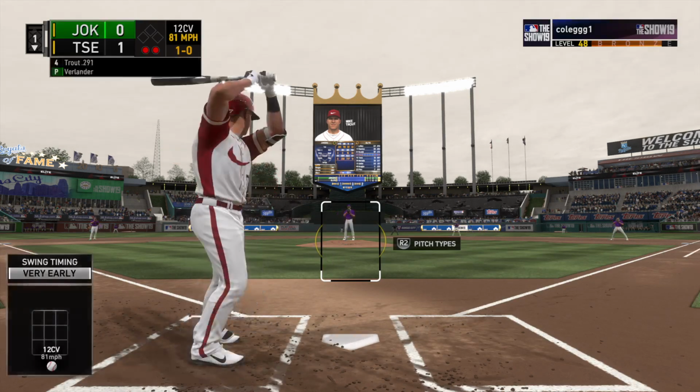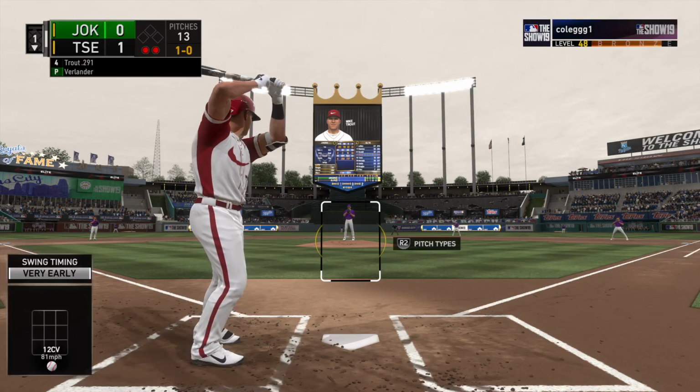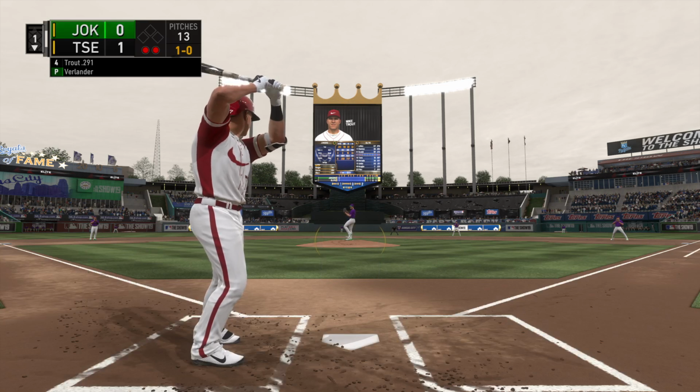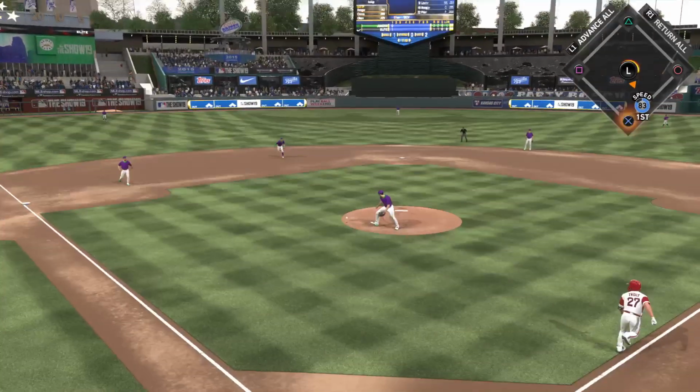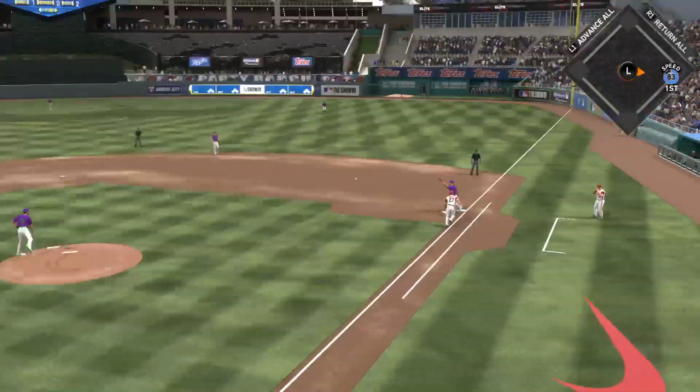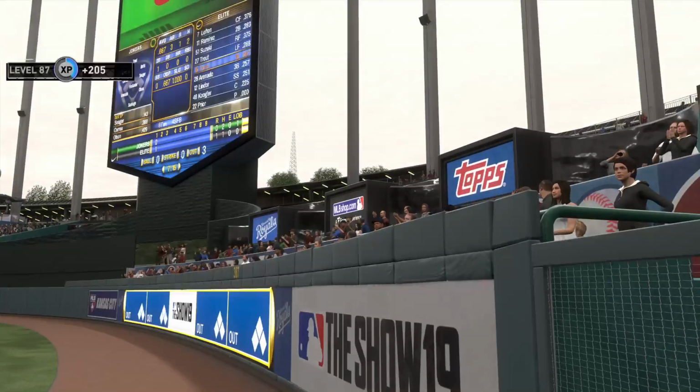And no swing, apparently. Ball 1. And a good effort as he's able to stick with it.